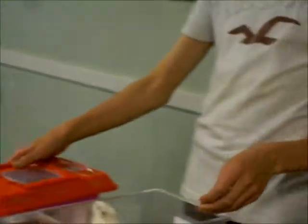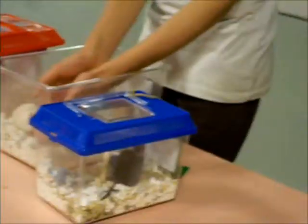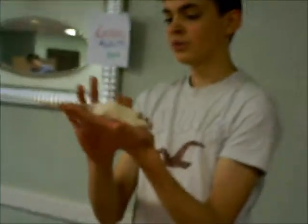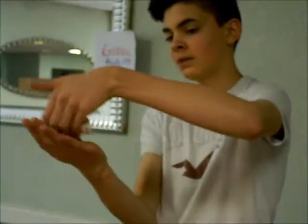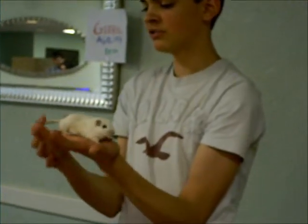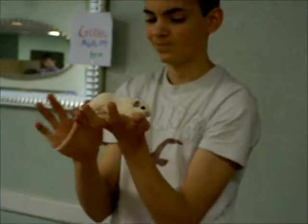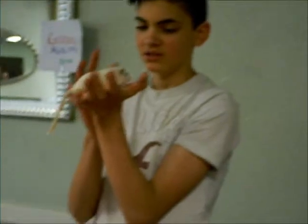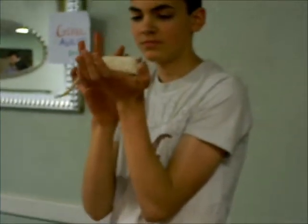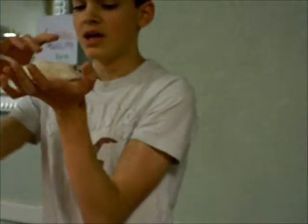And the second place ribbon goes to this Schimmel male. He has a real nice big masculine body type. His tail is good length. It still could use a tuft, but he has a nice broad head. And he has a nice color for his coat.